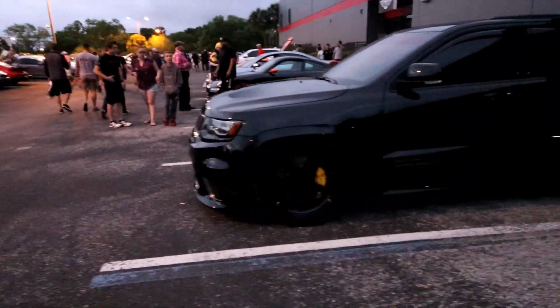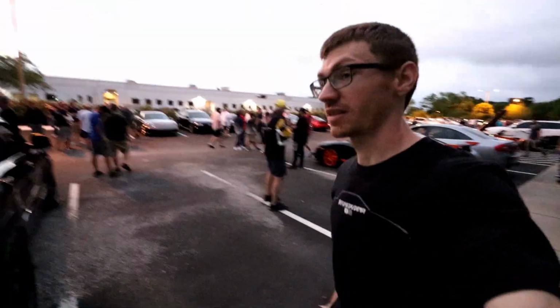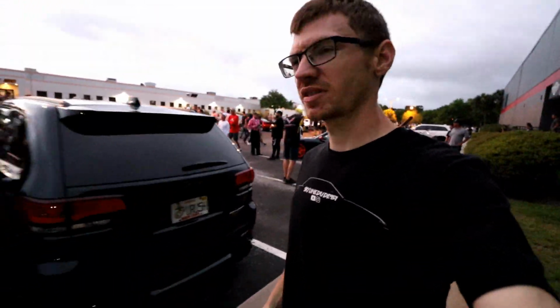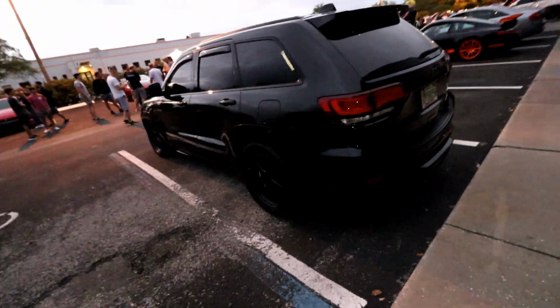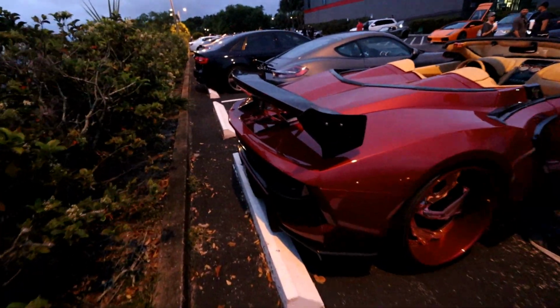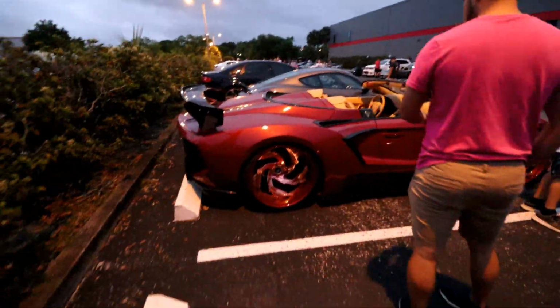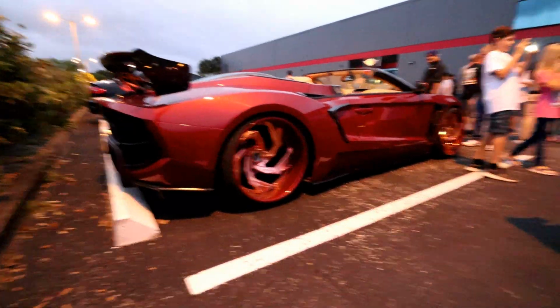Talking about sick daily drivers. Oh man, this Jeep is nuts. Oh, Girth Nation. Dang, this thing is crazy. I love it. I'm not usually a big fan of Jeeps, but this thing is nasty. It's a Trackhawk, so 700 horsepower, I believe, 7.7. And yeah, I like the yellow brakes. Really, really cool. Very nice build. This wing is massive on here. Probably the most interesting one I've seen. It's pretty cool for sure.